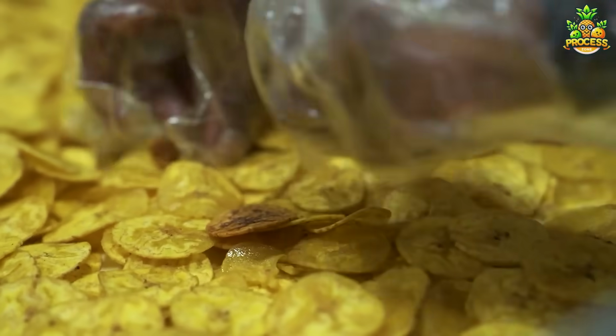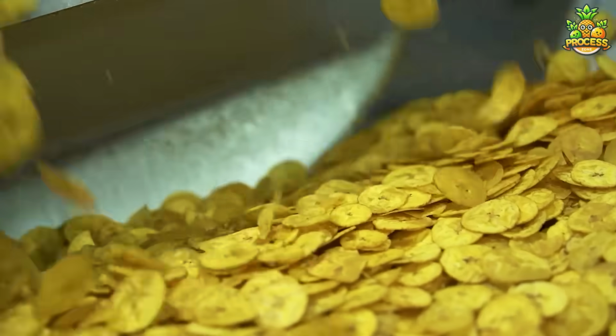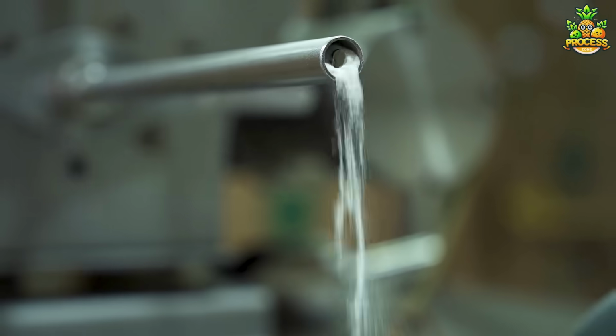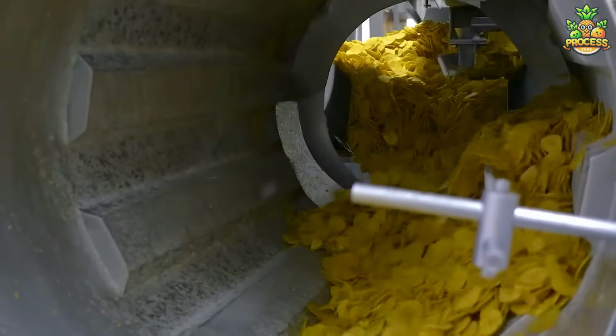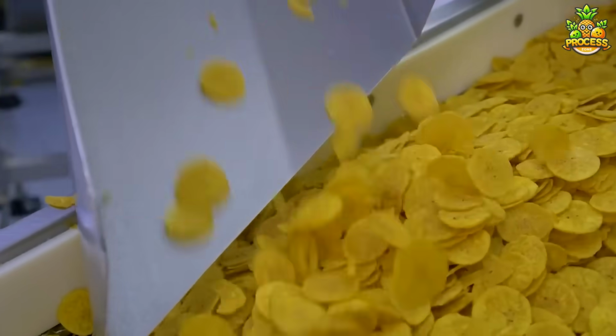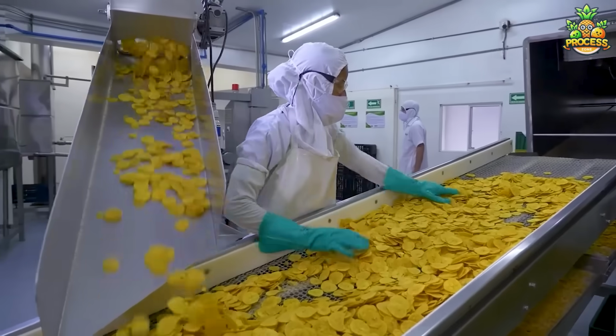The chips hit another conveyor belt to drain off excess oil and dry out, making them extra crispy. Once dried, the chips get seasoned with their tasty signature flavors, ensuring every chip is perfectly seasoned. Of course, any overcooked chips are sorted out to keep your snack game strong.